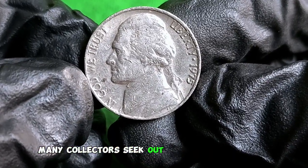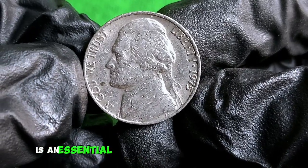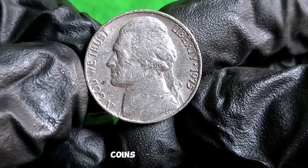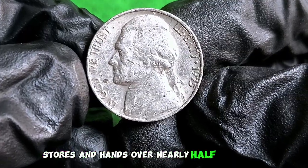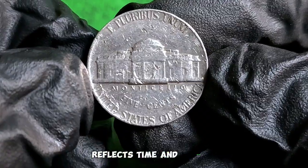Many collectors seek out Jefferson nickels by year, and the 1975 Philadelphia issue is an essential piece for completing a full-date set from the decade. Good condition coins like this one tell the story of their journey, through pockets, cash registers, stores, and hands over nearly half a century. Each small mark and softness of detail reflects time and history.